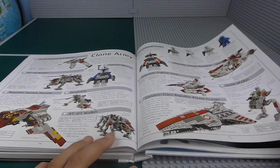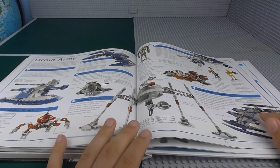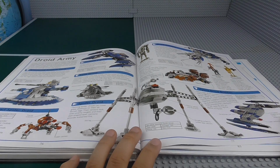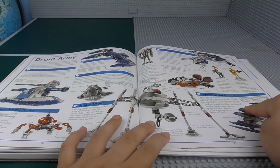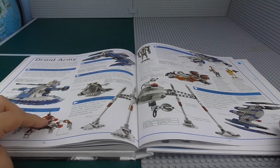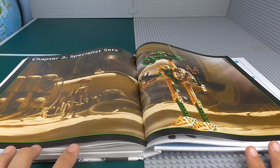I know, right? It's funny how I'm such a Clone Wars fan, yet I have barely any Clone Wars sets. But then we've obviously got the Droid Army from the Clone Wars. A lot of stuff here. I've actually got quite a lot of stuff here. The only ones I don't have are this one, and that one, and that one. Everything else I have, which is kind of cool. And that was the entire Clone Wars section.